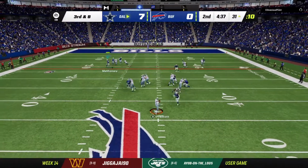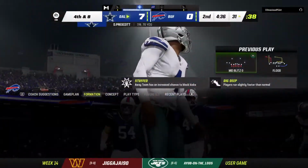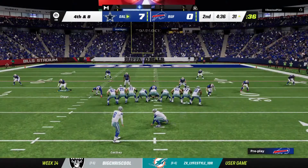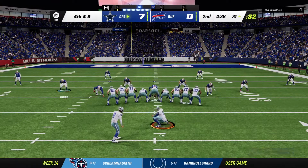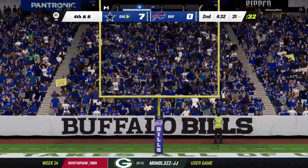On 3rd down, it's Prescott. Hit as he throws there, incomplete. I think he had to unload that one before he wanted to. He was right up in his grill. I think he was a dentist there without a license, don't you? Just not enough time for the play to develop. Just lucky it wasn't a fumble, really.